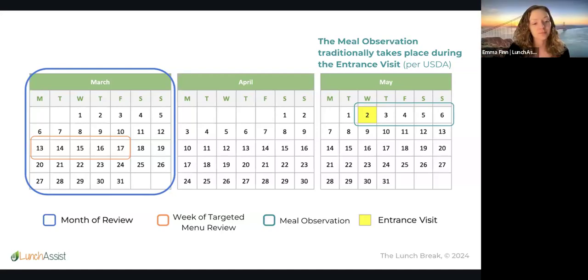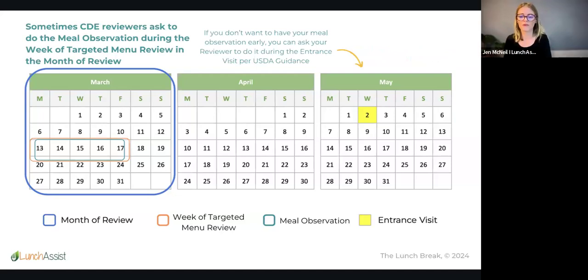But, and that's how it's designed by USDA, what we've been noticing is that sometimes now CDE is overlapping that on your week of review during the month of review. So they're coming early, and I just want to point this out. This is really important for those of you who haven't had this experience yet, because it's just something to be mindful of, because it can be really confusing because you think, oh, my review's in May.